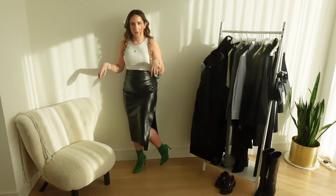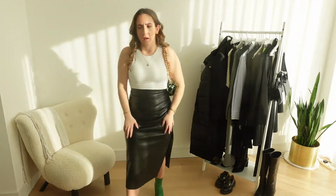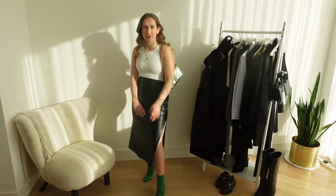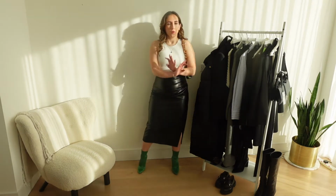And finally, we have the sock boots. So these are in a beautiful Kelly green color, and they have the material that makes it look like a court shoe with an actual sock. And I just think as a look, this is perfect for drinks, wear it to a bar, you could even wear this to a club, all that stuff.